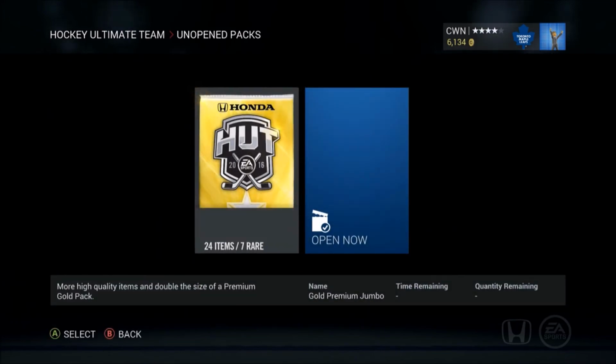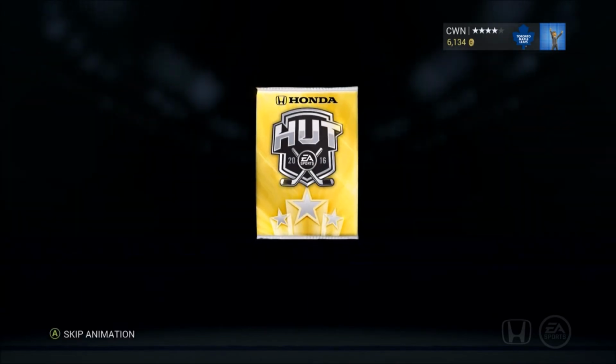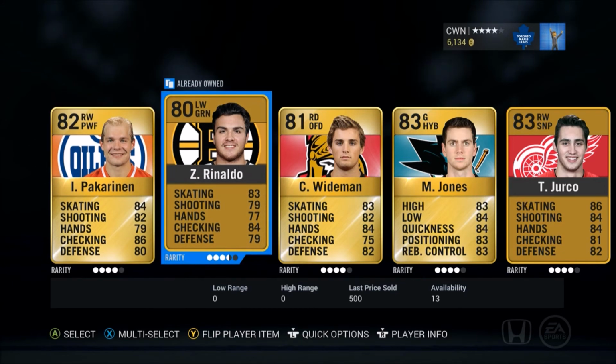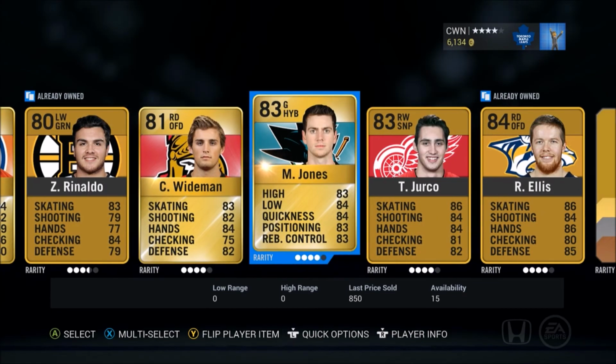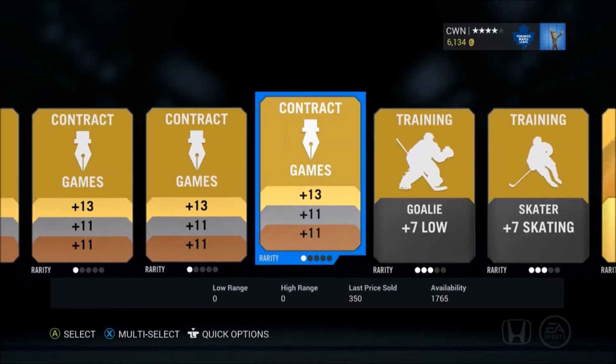Coming down to the last 3 packs here. Hopefully something good. I'm holding out for something decent here. Let's pray to God. Oh, jeez. Skip the animation. Fucking Pekarian. Who are you? Pekarian. Zach Ronaldo. You're a garbage player. Weidman. Jones. Ellis. Fuck. Yeah, let's see what else there is.